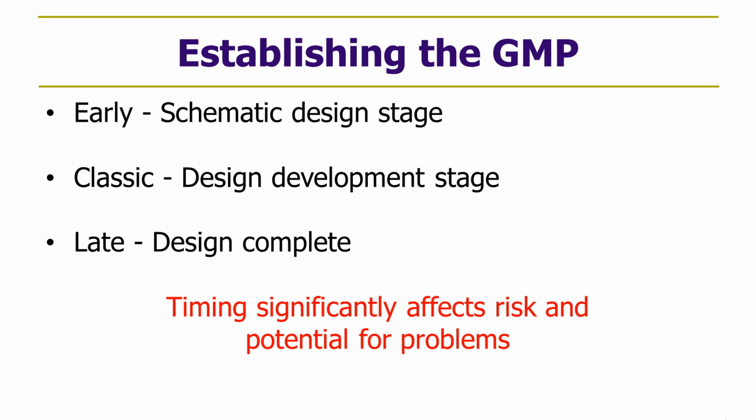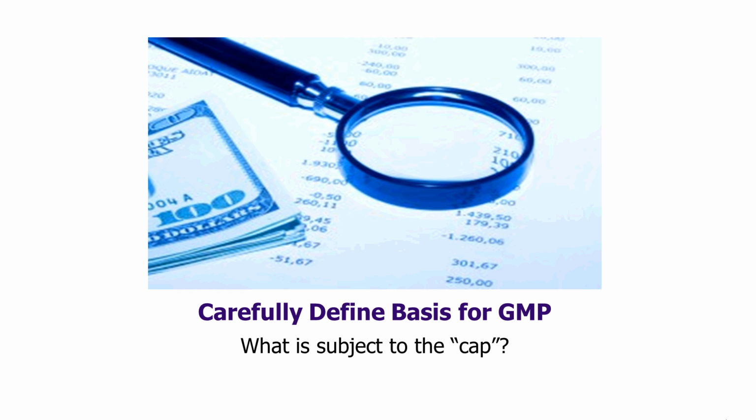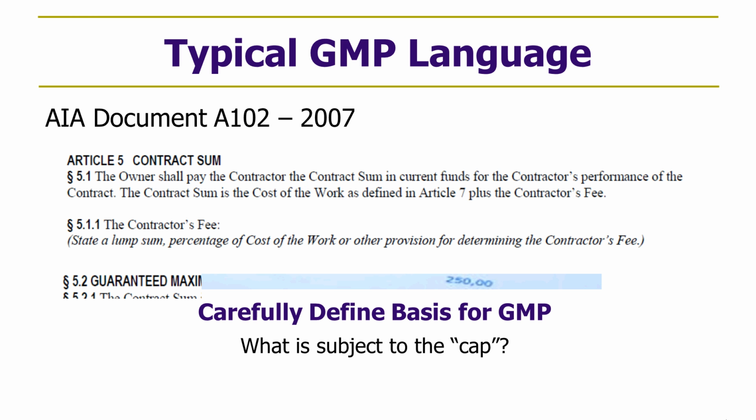It is generally viewed as being the point in the design where the drawings are about 40 to 50% complete. There are kind of two areas in GMP contracts that I think raise the greatest risk. Or I guess said differently, there's two areas where all the risk in GMP contracts can be placed. The first category of where the risk arises in a GMP contract is in defining the basis of the GMP. We're going to talk about that one first, and then the second area is defining what costs are reimbursable under the GMP.